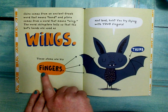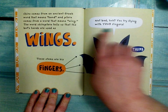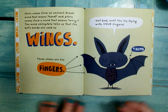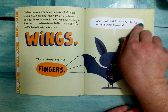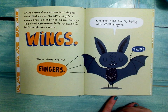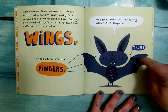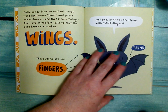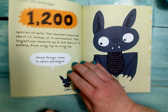These stems are his fingers. Oh, interesting. I didn't know that. Oh, and that's its thumb? Cool. I didn't know that either. Not bad, huh? You try flying with your fingers. That is so cool. I didn't know that was his fingers. But I guess that makes sense. If I look at just this part, it does look like fingers, if I only look at the black lines. It looks like an arm with hands and fingers. Very cool.